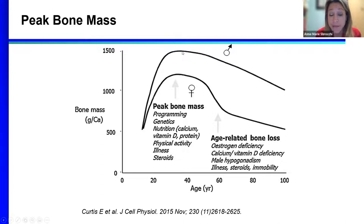So I always tell teenagers, especially, you can see that's the most rapid accrual of bone mass you're going to have. And this is the time where you're building that bank. And once you hit 30, that is the most bone you're going to have. And then it's just life. We all lose bone after that.